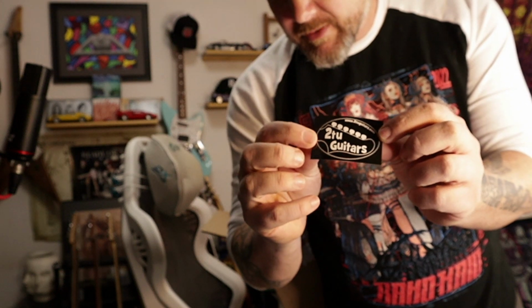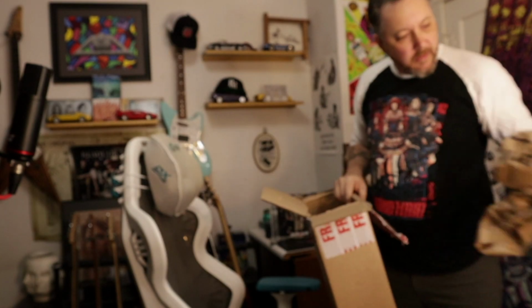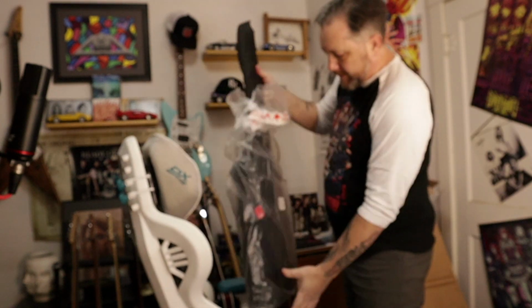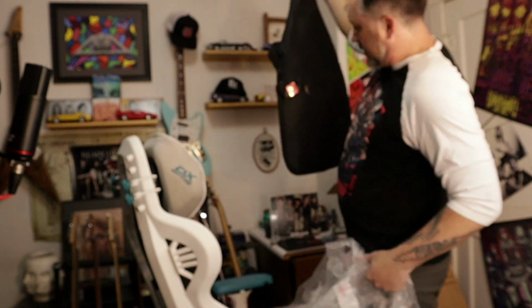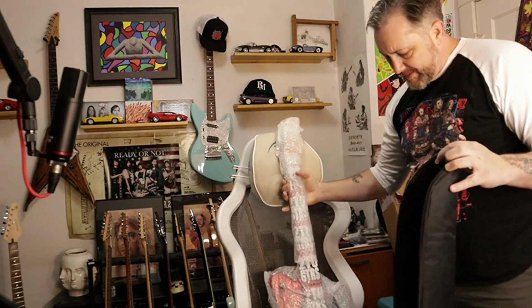One's gonna go right on my laptop here, right next to my Maniac and Sweetwater. Very cool. And the headstock on their stickers is from a Fender Starcaster. Well, that's cool, man. It came with a gig bag. Hell yeah. Cheaply, but decently packed. It's even wrapped up inside. Damn, man. Oh, this color is so much better than in the picture.